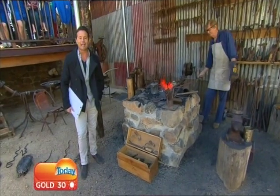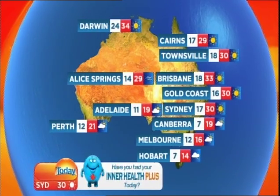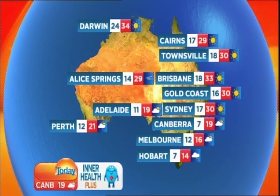So another gorgeous day right down the east coast today. Starting in Cairns, we've got a top of 29 degrees, 30 and sunny in Townsville. A very hot day for Brisbane today. You're on 33 degrees. In the Gold Coast, another fine sunny day, a warm one coming your way also, 30 degrees. Sydney pushing right up to 30, but there is a fire danger in place for Sydney. It'll be very windy. In fact, winds could be up to 100 kilometres per hour. So total fire ban for Sydney and most of northern areas as well. Canberra, a shower or two, windy and 19. Melbourne, a little bit of early rain, followed by showers and 16. Hobart, some rain at times, becoming windy, a top of 14 degrees. Adelaide, some cloud, 19. A few showers about in Perth, 21 degrees your top. Alice Springs, cooler and windy, and a top of 29, and Darwin, sunny and 34 degrees.